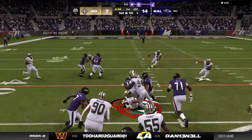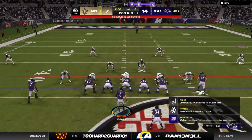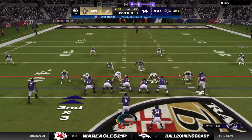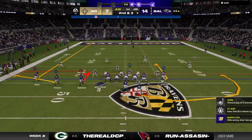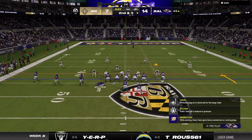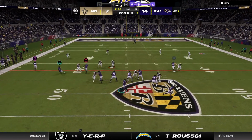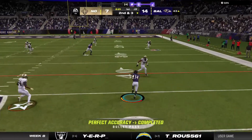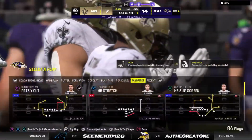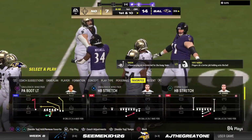From the gun, a give to Mitchell, and he's going to be brought down inside the 45 at the 43. From the 43, here's 2nd down and 3. He'll drop to throw. That's to Mitchell out of the backfield, and he'll get it inside the 40 to the 39. A gain of 5, good enough for the first down.